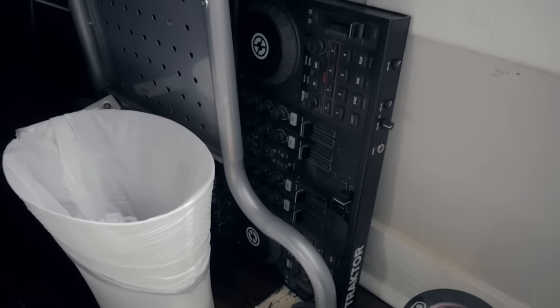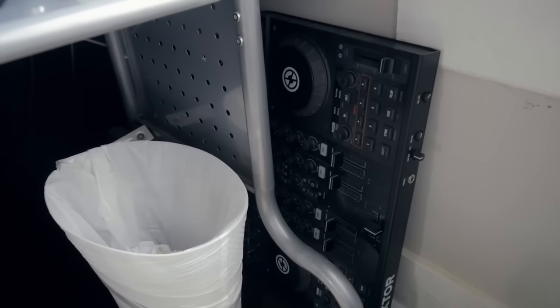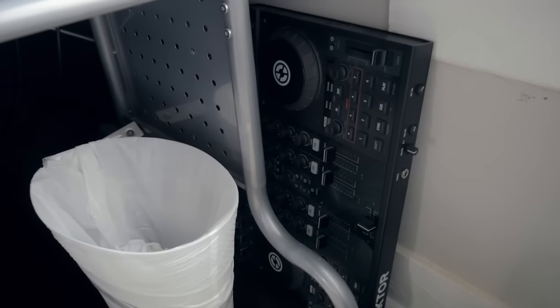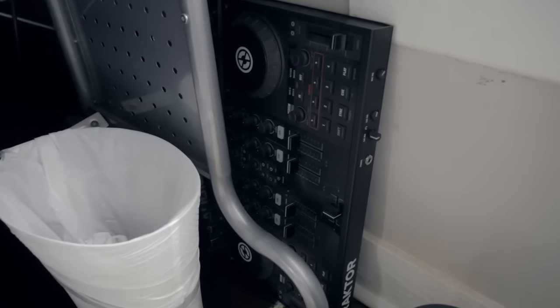Now down here in the corner, looking all lonely, I have a Traktor S4. Anytime I do a DJ gig or spin my own tracks, I use the S4, but it's looking kind of lonely over here in the corner because I haven't used it in a while.